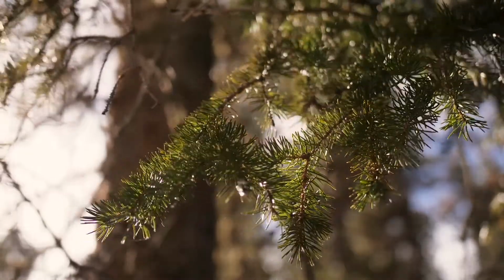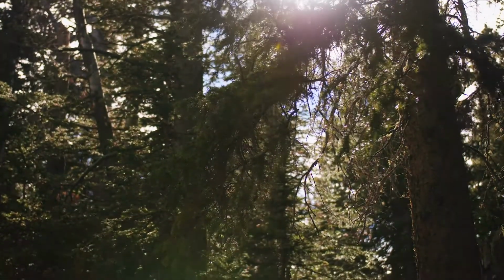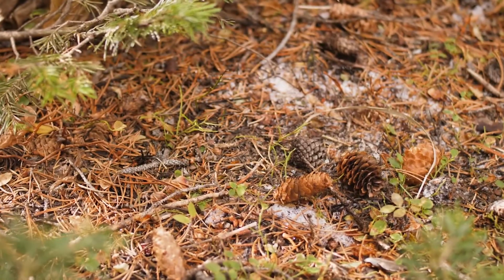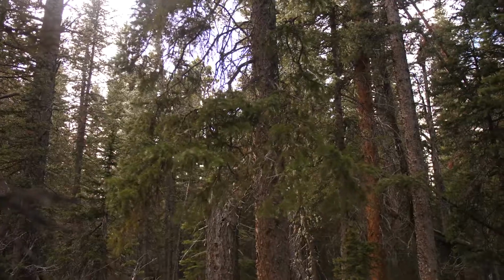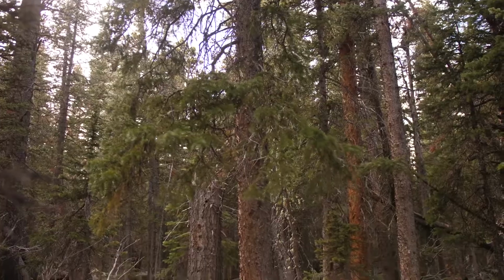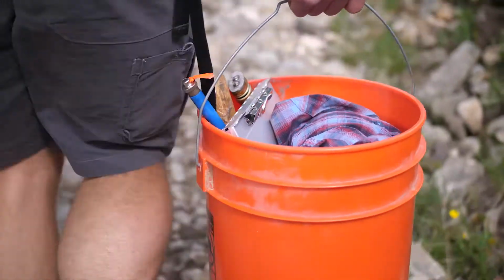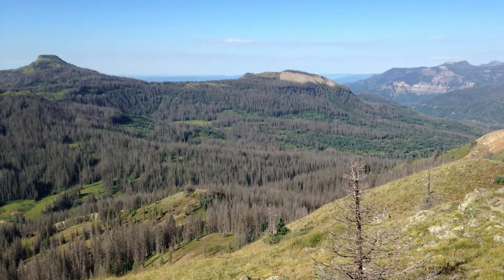People depend on forests for essential ecosystem services like water, clean air, and storage of carbon to reduce the amount of carbon we have in the atmosphere. But over the last 2 decades, there's been a widespread outbreak of spruce beetles across forests in Colorado, killing an estimated 1.7 million acres of forest.